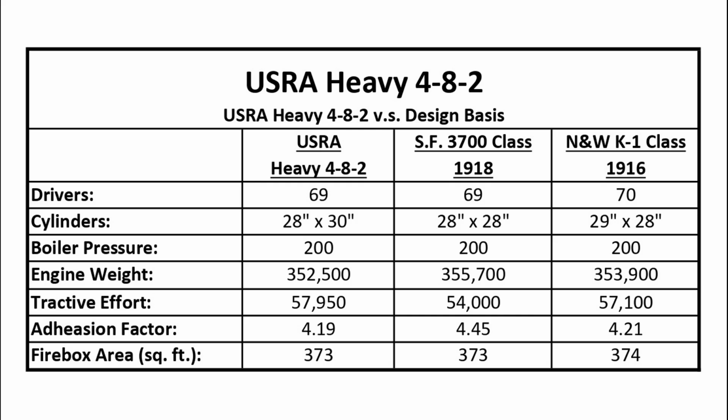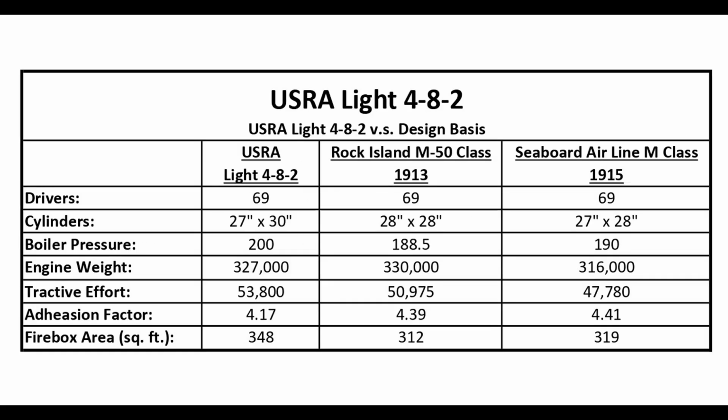The generally accepted bases for the light mountain have fewer similarities with the USRA locomotive. The Rock Island M50 class of 1913 and the Seaboard Airline Class M of 1915 are the closest in terms of principal specifications to the light USRA 482. Driver diameter and cylinder bore and stroke of the M class match up well with the USRA design, while engine weight and tractive effort of the Rock Island M50s are closer to what the USRA light mountains would feature.